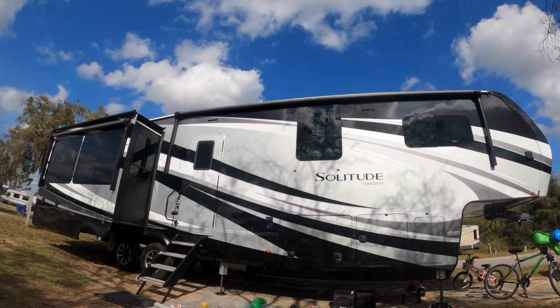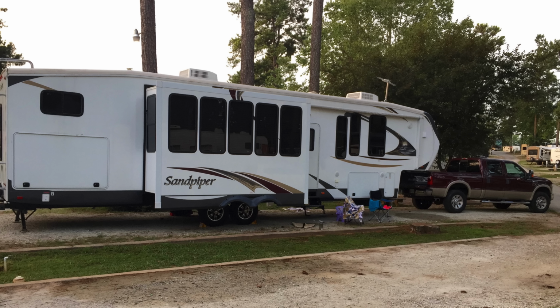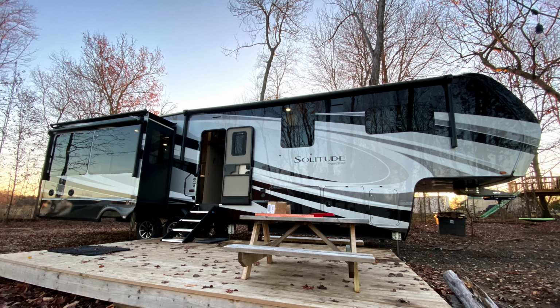So this is the start of our 6th year of traveling full-time in an RV. And in those 6 years, we've had 6 different RVs. So I feel like we've gotten our feet wet with a lot of different kinds of RVs. Really wet. Not just different RVs, but almost every type of RV. We've had a 28-foot travel trailer, 43-foot fifth wheel, 40-foot motorhome, 30-foot Airstream, 40-foot fifth wheel. Now we're in a 40-foot fifth wheel Grand Design mid-bunk. So it's a mouthful.